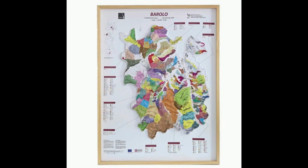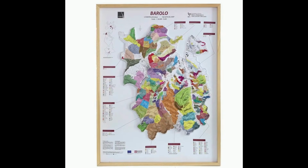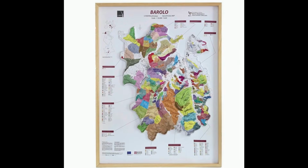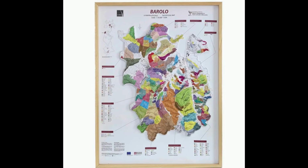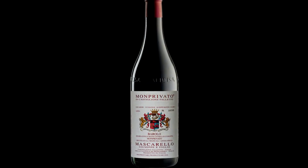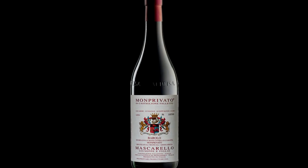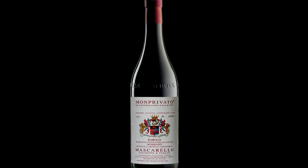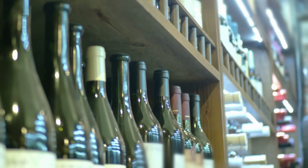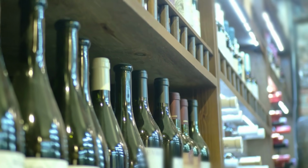Officially recognized geographical areas within Barolo are called Menzioni Geografiche Aggiuntive, usually shortened to MGA. In simple terms, an MGA is a named growing area. Names such as Brunate, Bussia, Mon Privato, Ravera may appear on labels. These names tell you where the grapes were grown. They do not create an official ranking from best to worst.